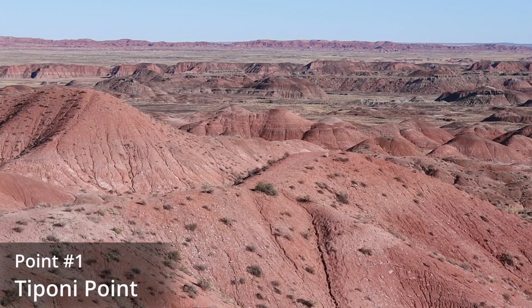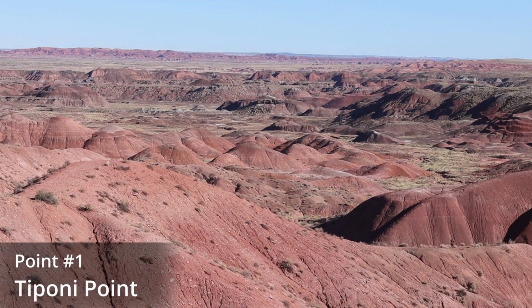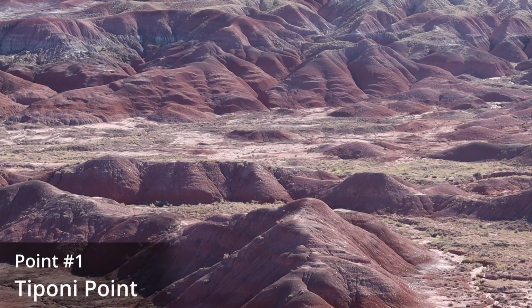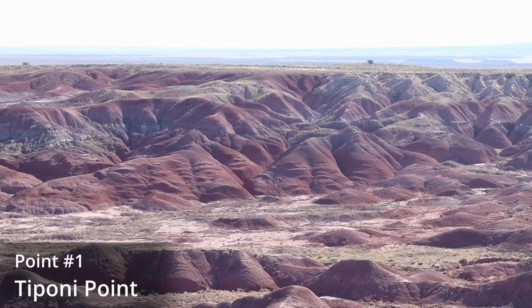We are at Tiponi Point right now, and as you can see, it's a bunch of mounds made of sediment that are different colors. It's primarily reds and browns and purples, but I think you can see the different colors more vividly depending on the time of day that you are here. We are currently in the overall Painted Desert, which is a desert full of these mounds. They're sediment from a couple hundred million years ago, so over time they've picked up different colors.